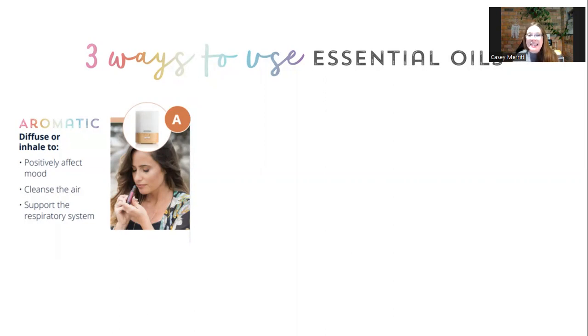And honestly, guys, it's like the easiest way to make a huge change in your lifestyle is with these diffusers. So do not use like the heating trays, those Glade plugins. Anytime that you are heating up your essential oils, it's actually degrading them and they're no longer going to have those therapeutic benefits. So stick with the water diffusers.